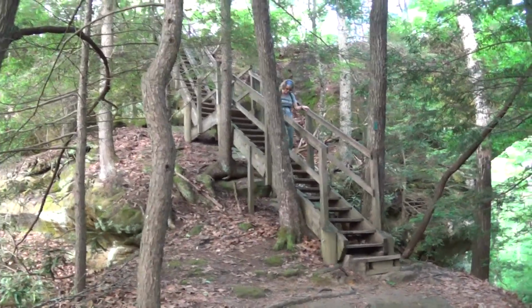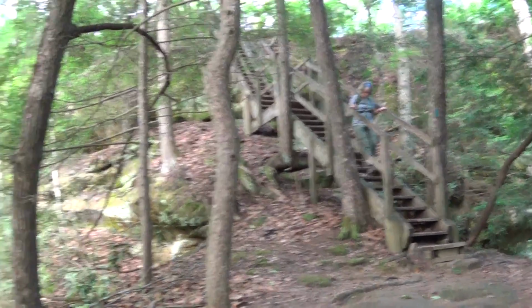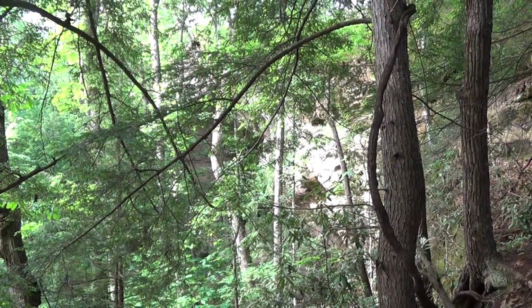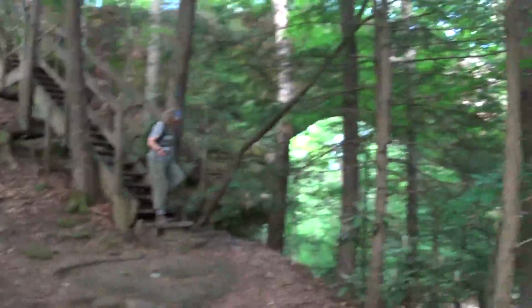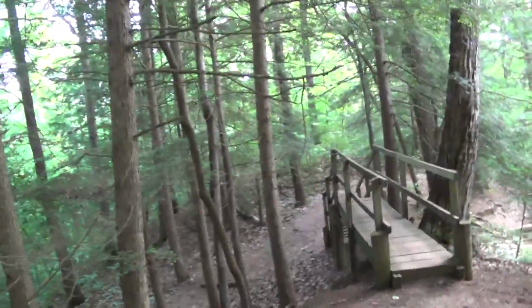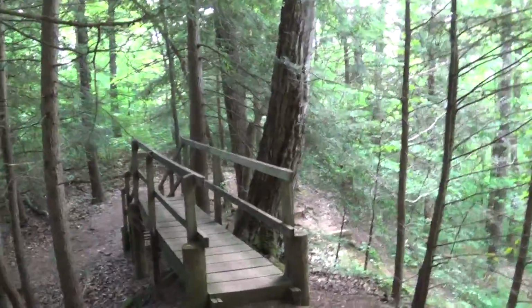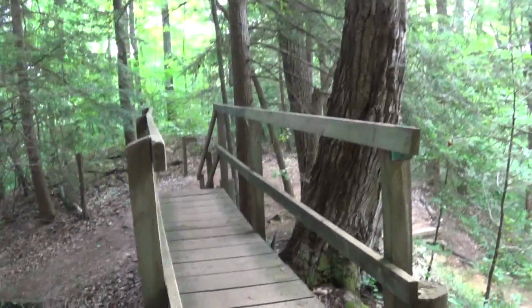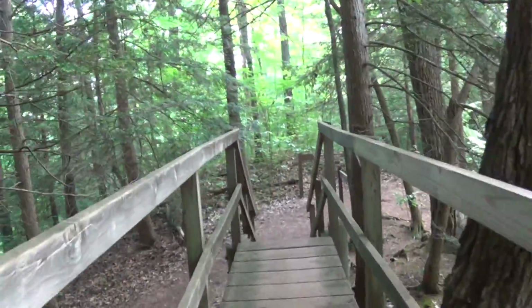You okay, Rue? There's part of one, and the other's right over there. I think this is almost the first time we've ever had this whole place to ourselves, I think.